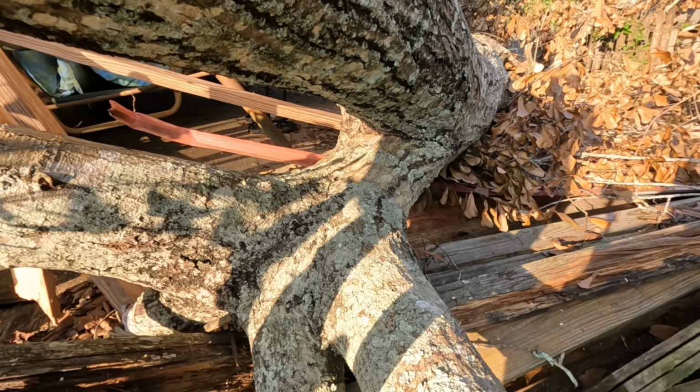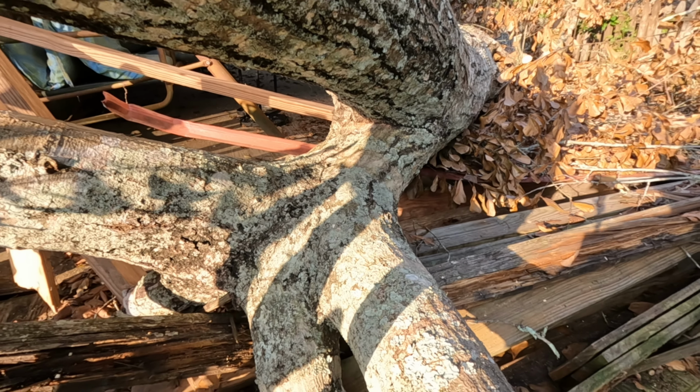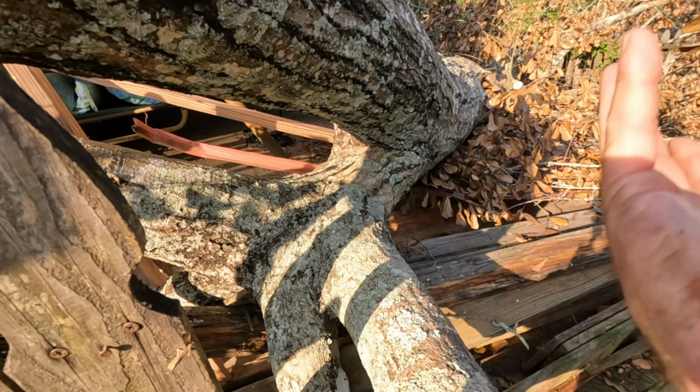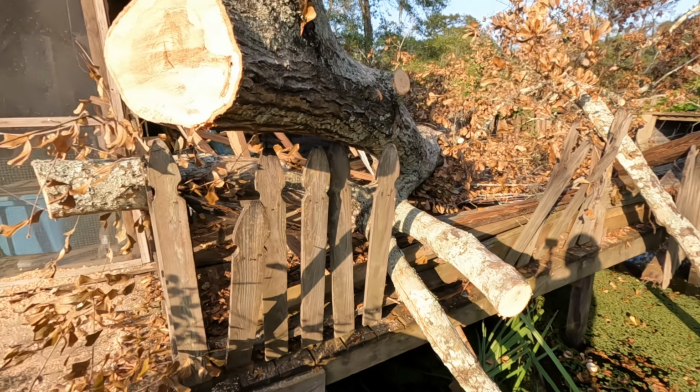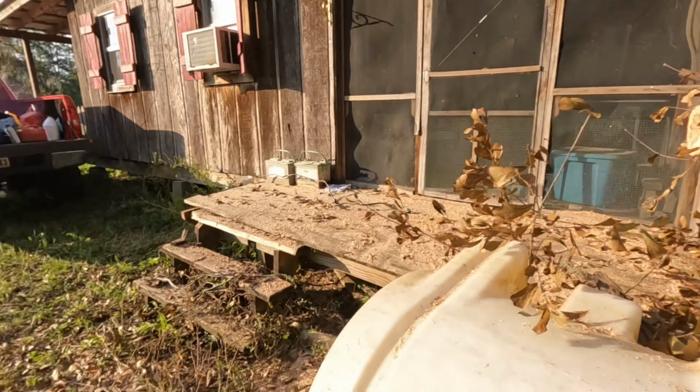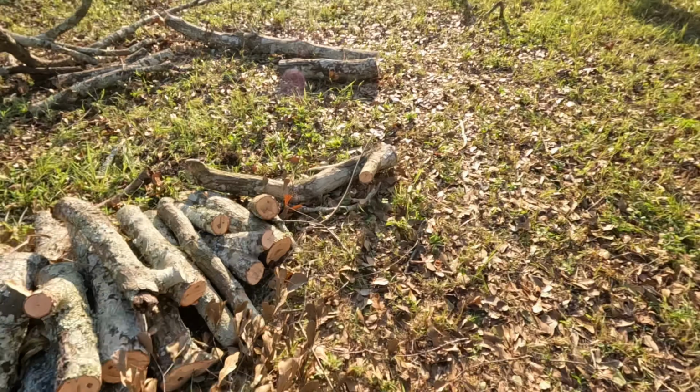So I gotta try to see if I'm gonna be able to cut that without everything getting in a bind. I might have to jack up underneath there to get the weight off that wire. And maybe try pulling that section out with my truck. So, we had plenty of firewood. But it was hot. We tired. So that's gonna be a wrap for the day.